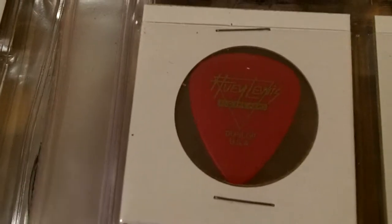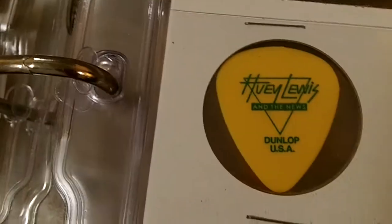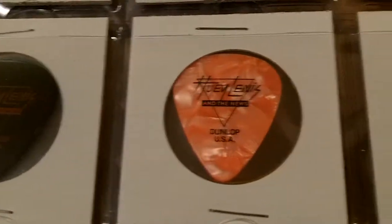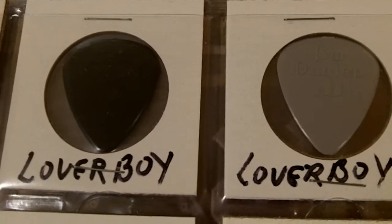This here is from Huey Lewis and the News. I got several of his picks, different colors. And then these are just some cool picks. Now these are just generic, but they were actually used by the group Loverboy. Let's see what else we got here.